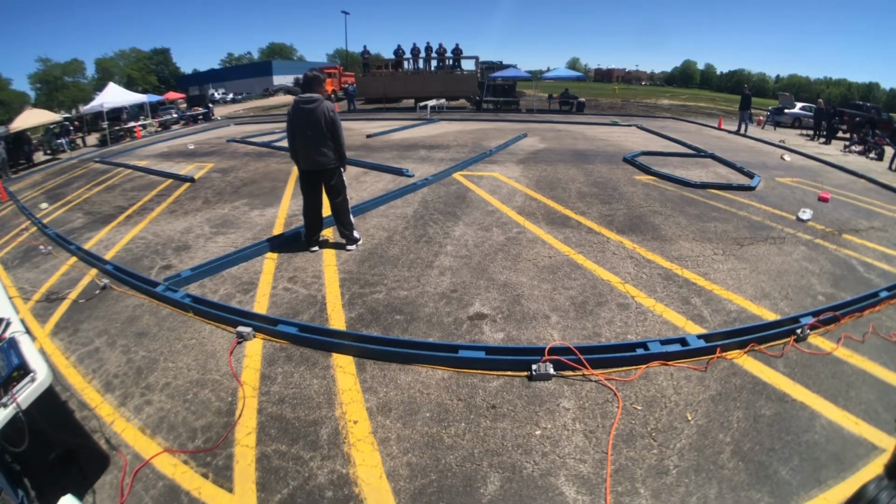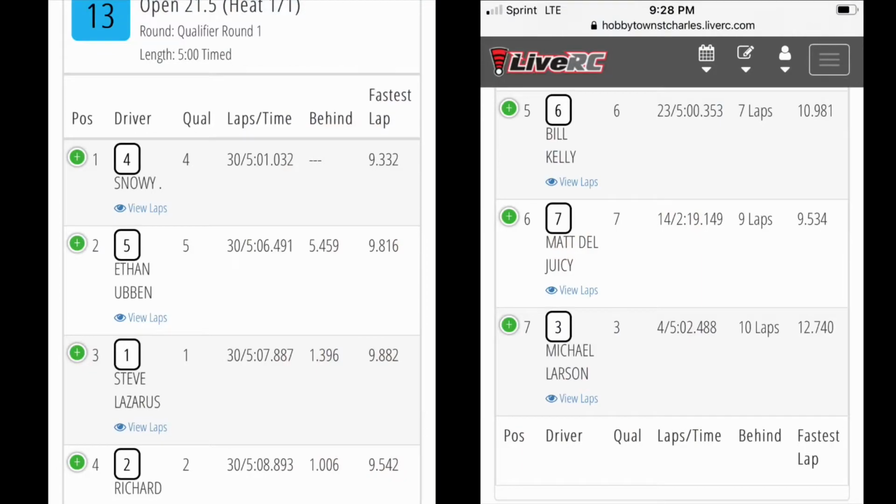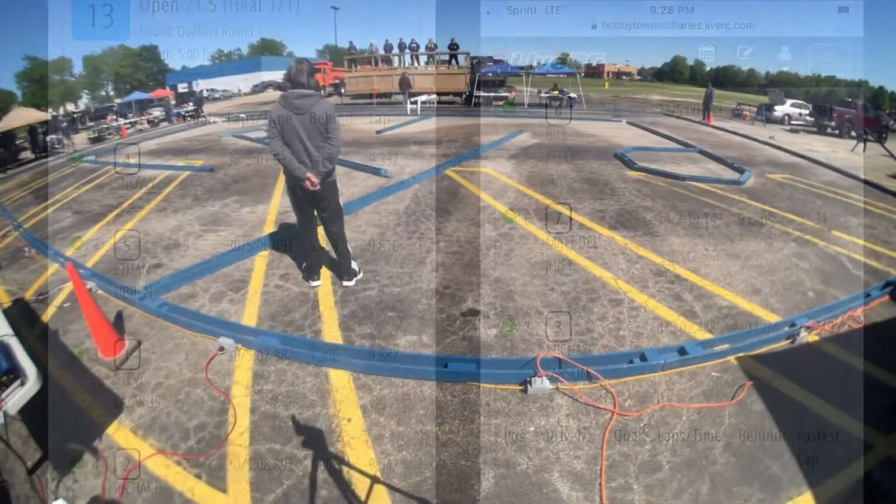Main, unfortunately, I did not finish. The turnbuckle or the upper camber link had worked itself loose, and it wasn't something you could just pop back in and go. So we'll see what happens next time.